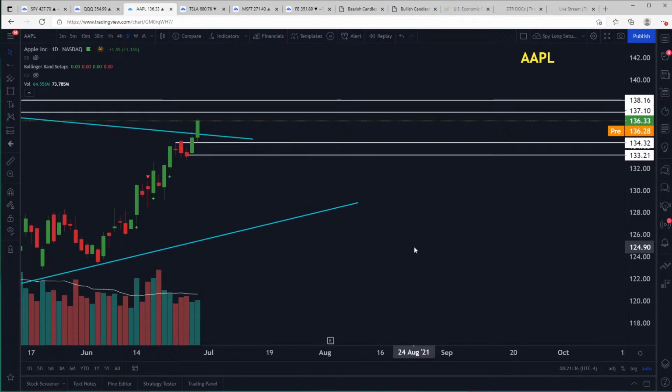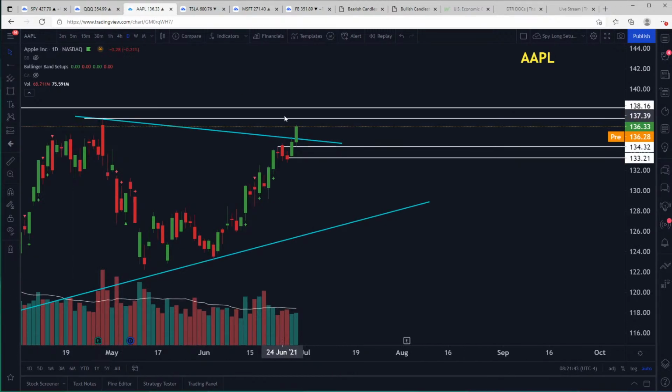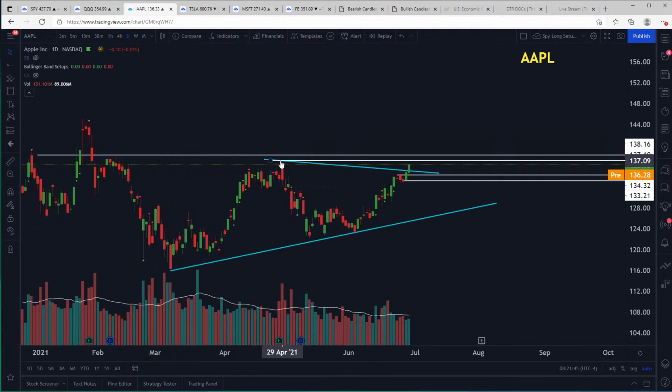All right, Apple, really similar story to SPY. We've got nice levels to play with in either direction. If we're going to play this wedge break, I think I want to play this above that 137 area, 137.10. That's got $1 upside to the first area.